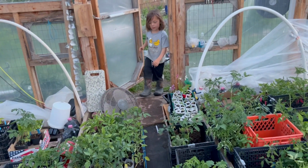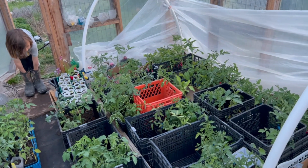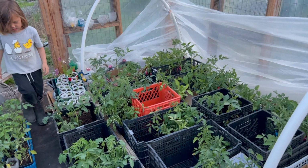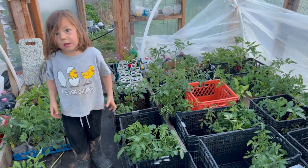Hey, there's Teddy. Hi, Teddy. Hi. And then tomorrow we will do the peppers. Right, Teddy? Yes. Okay, tomorrow we're going to sort the peppers.